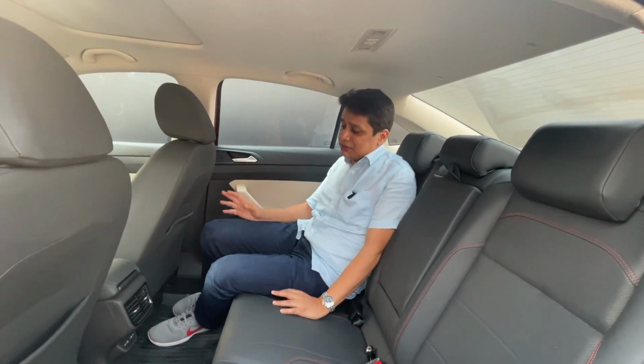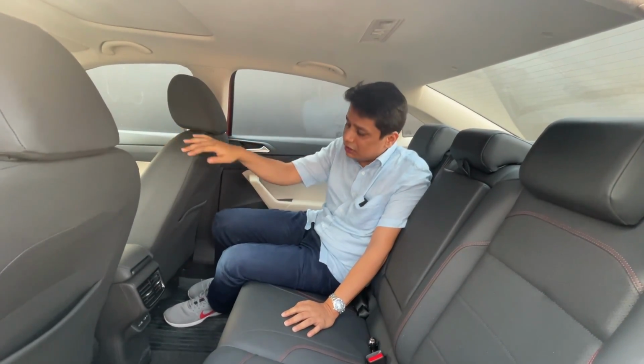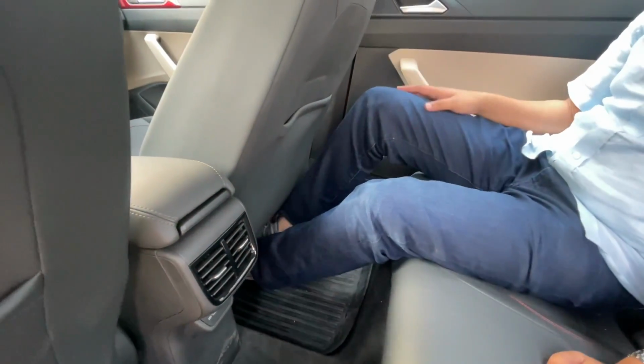So let's quickly show you the interiors of this car now. As you can see, the front seat has been adjusted for my height and driving position. My height for reference is 5'10" in case you've forgotten. Knee room is quite substantial over here. As you can see, it's quite good. The front seats have been raised up, so you can easily stretch your feet.